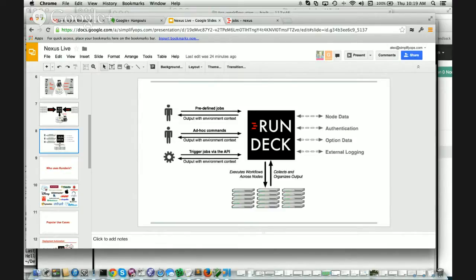RunDeck can also aggregate data from any type of data source in the form of option data that can be fed into these various jobs that people are executing. This is where it's very apropos to today's conversation when Alex dives deeper into how this all works.